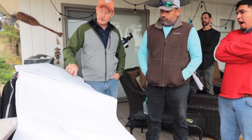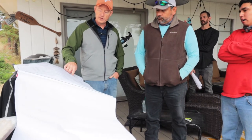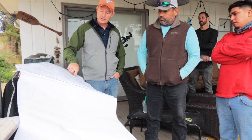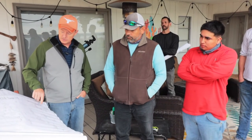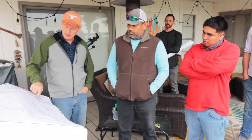We're actually going to have the rebar from the finished floor stick up a foot, and so that way the pool company can tie their steel into the pool, right into the foundation. So we're going to have steel sticking out here and here.